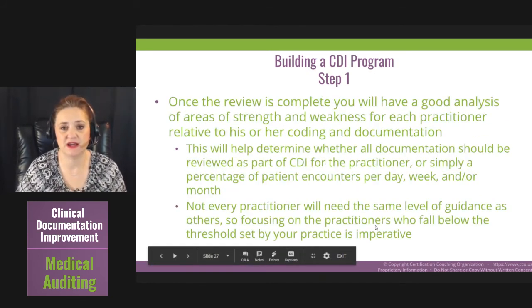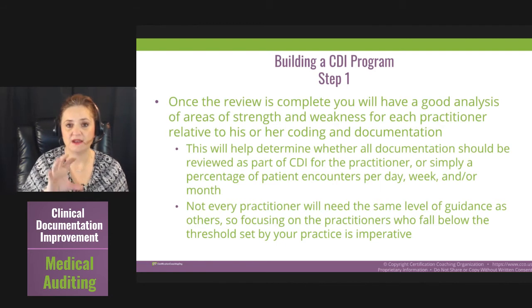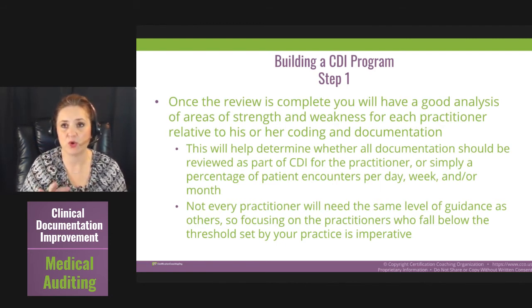Once you get all of this done, then you're going to work on an analysis. And that analysis is going to go to the key people in the team for improvement. We need to make sure that everybody in the team understands what their role is in the analysis and improvement. Not everybody in the office will need the same guidance, and thus not all the practitioners will need the same guidance. But again, we need to make sure that everybody on the team understands what their role is and how they interact with everybody else.